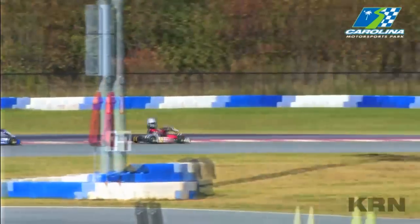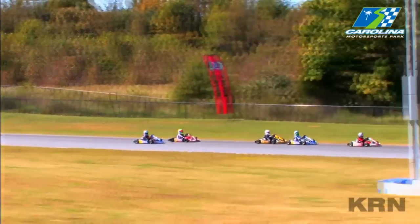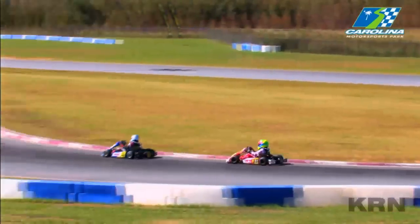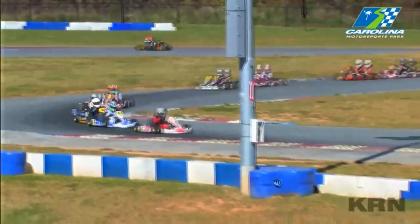You saw that guy crawl up in the back. Ugochukwu with the lead. Crawford goes to second. Reese Gold third. Fourth is Montoya, but here comes Honeyman to the inside of Montoya. We're now underway. A little hectic at the start of that one, but we're racing.